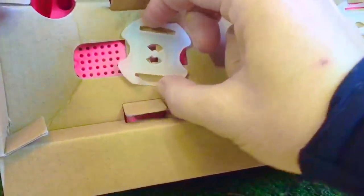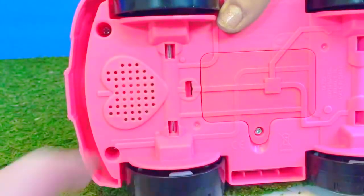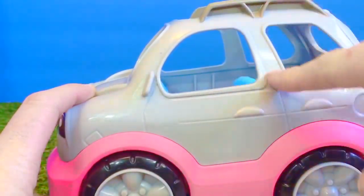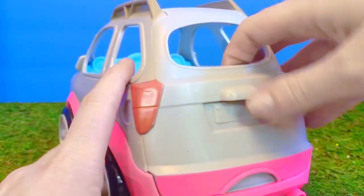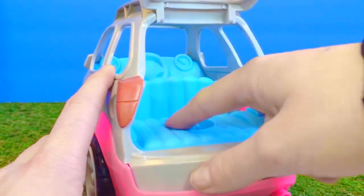Time to get the car out of the box. I'll turn these little plastic pieces. And look at the heart on the bottom. This must be where the noise comes out of the car. The doors don't open, but you can open the trunk door in the back. And there's room for somebody to sit.